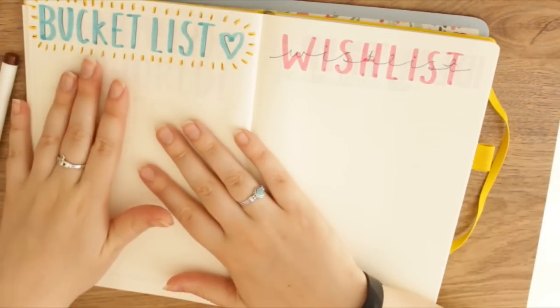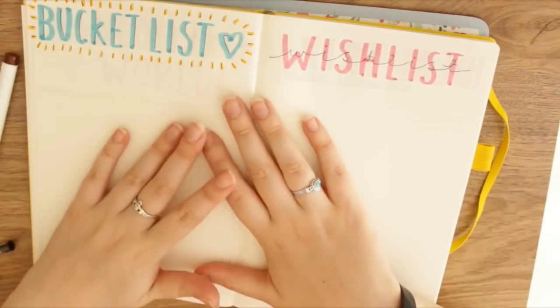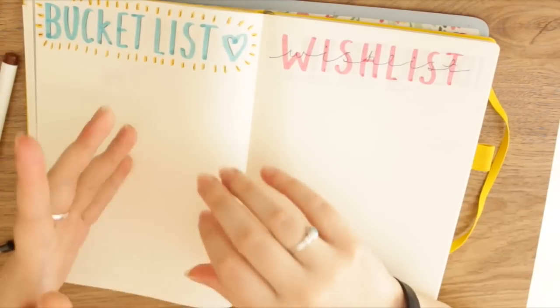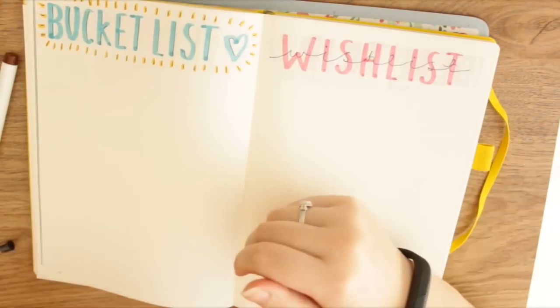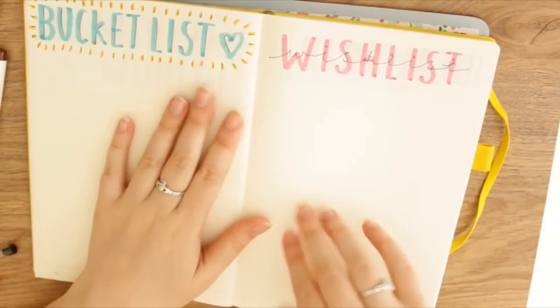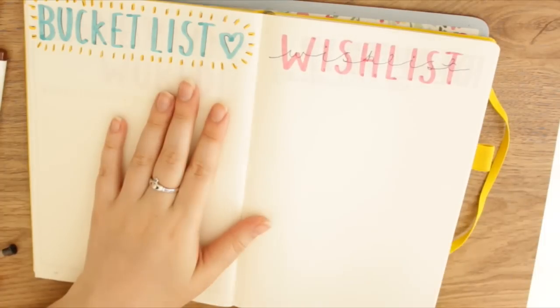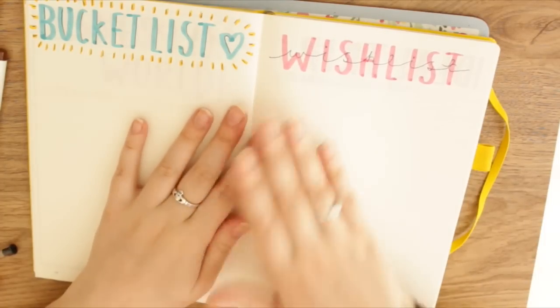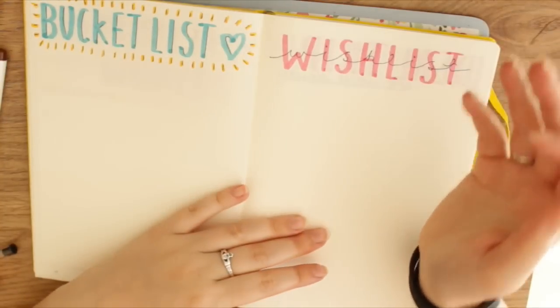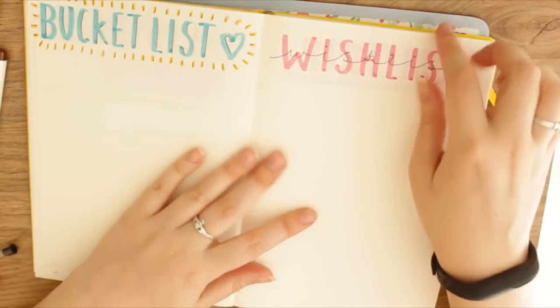A bucket list page, so here I want to put all of the things that I really want to do. So watch Happily Ever After, ride Flight of Passage, take a photo with the Tangled Lanterns, that sort of thing. And then I've got a wish list page, which is stuff that I would like to buy. So if there are specific things that I see in pictures on Instagram or other people's haul videos that I really want to keep an eye out for, I'll pop them on this page.